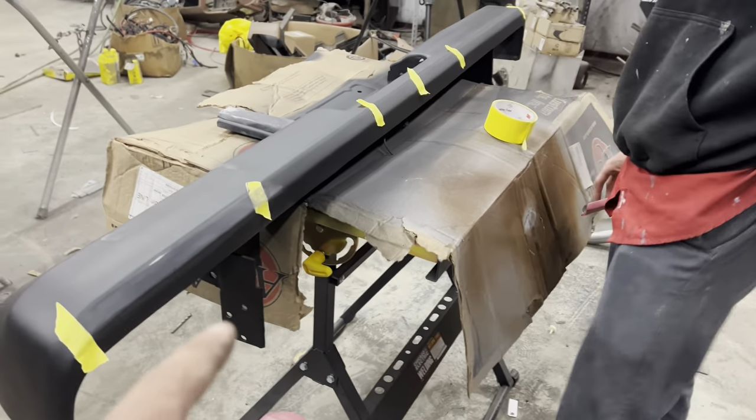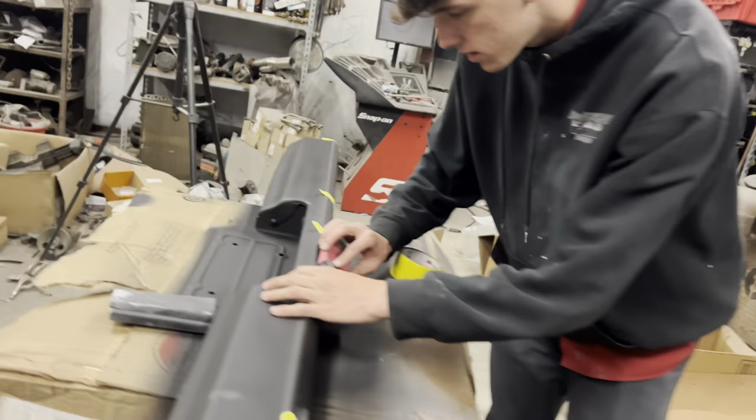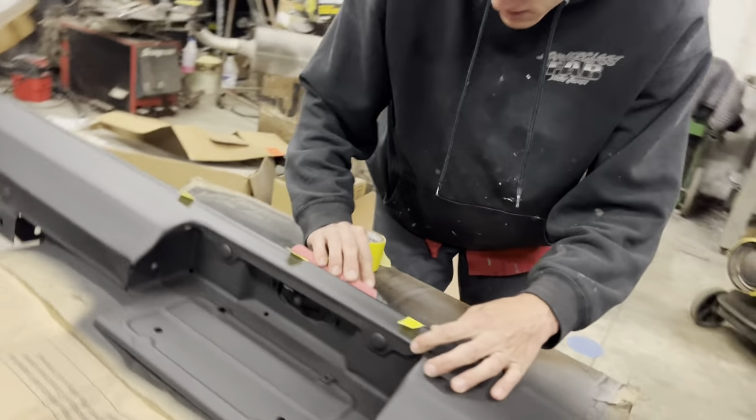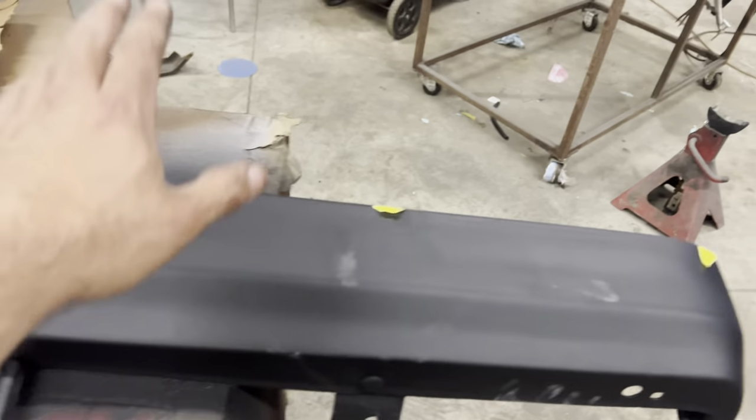So he's going to work on that. And if we don't like it, we can just scuff it and spray it again. Yep, that's the beauty of this being a beater. So he's going to sand, that's what it's taped for. He's going to sand here, here, there, a long spot over there, and then we might get us a Reagan 84 bumper sticker to put on there or something.